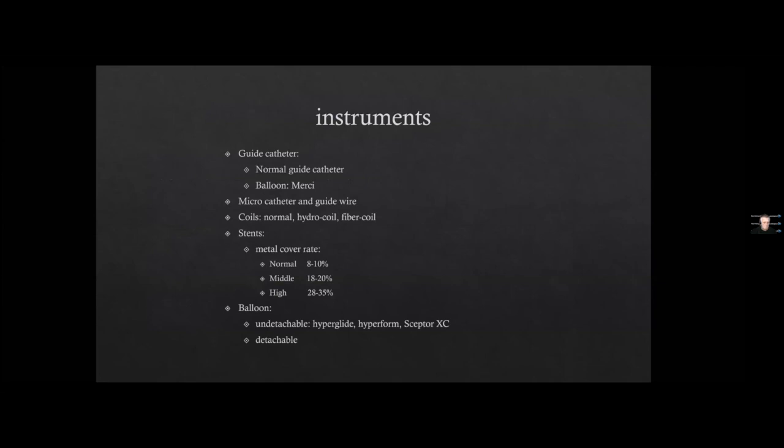So we can use instruments for the interventional treatment. We can use a guide catheter, including normal guide catheter or balloon guide catheter like Mercy, and the micro catheter and the guide wires, coils, normal coils, hydro coils or fiber coils, stents. Including metal coverage rate, we have three types of different stents.